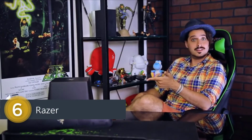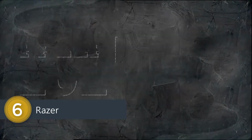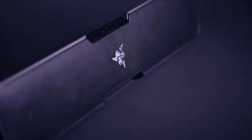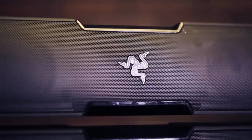I was listening to my Razer Leviathan, the Premier 5.1 virtual surround soundbar. I'm Keon, and this is Razer 101. The Razer Leviathan is one hell of a soundbar. It's perfect for filling up a room with sound or rich up-close audio.